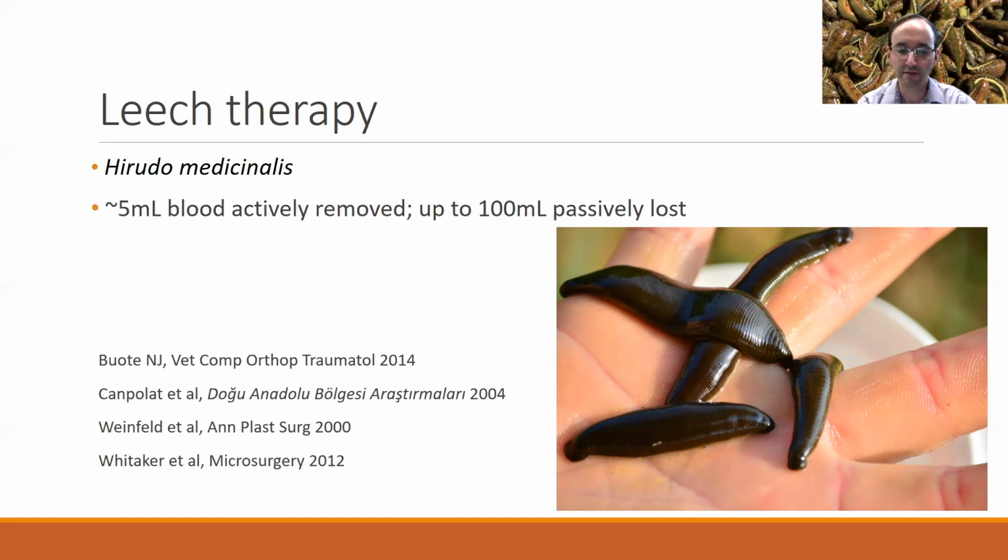Each leech can ingest 5 to 8 milliliters of blood per feeding, but prolonged bleeding from the attachment site can be present for up to 48 hours after the leech is removed, which is responsible for the main therapeutic effect of leech phlebotomy. It has been determined that continued hemorrhage from a single leech site can lead to a loss of 50 to 100 milliliters of blood in an in vitro human study.